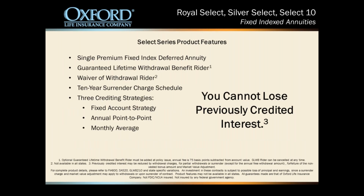So a recap on some of the select offerings. They're all single premium fixed index options. They all have the ability, whether it's the 3-year or any of the 10-year options, to attach the GLWB, the 6.75% roll-up for the 95 basis points. They all have the same waiver of withdrawal features, along with that same 10% penalty-free option. We have surrender charge schedules as short as 3 years: 3, 5, 7, and 10, all with extremely competitive caps. And then those crediting strategies, the fixed account, the point-to-point, and monthly average.